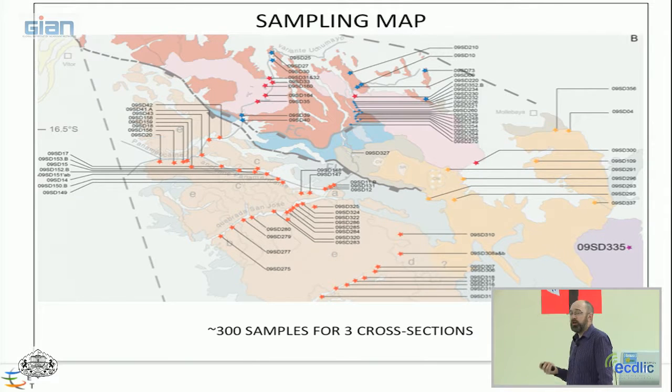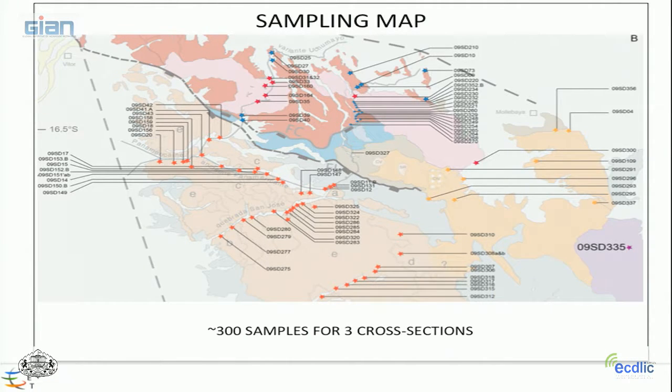And so when you do an AMS study, you have to sample a lot because you want to have some vectors of movement of the magnetic minerals within the unit. And if you want to have some vectors of the movement, then you need to do a lot of samples. So she sampled around 300 samples for 3 successions. There is no published geochemical paper on a single batholith, to my knowledge, that has sampled 300 samples in a granite.